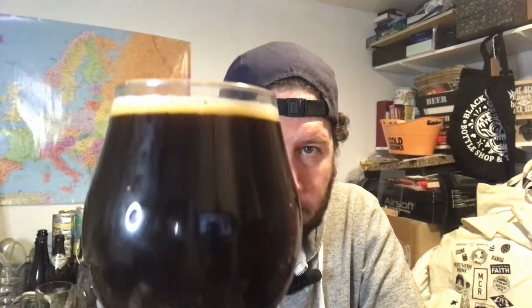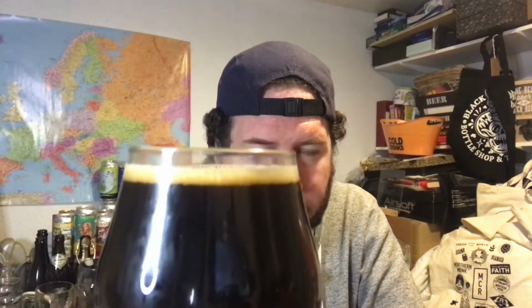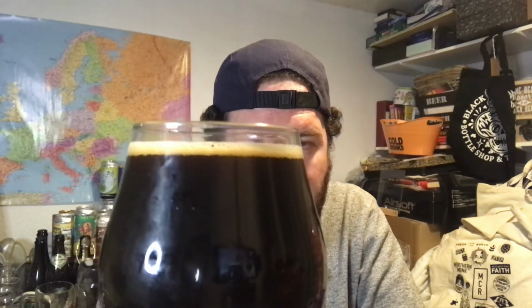But anyway, into the light, it's jet black. There's no rubiness coming through the top of the beer or at the bottom of the beer in the thinner part of the glass. So it looks jet black, maybe just off jet black if you like, and there's the head you can see there. It's stuck around a little bit more than I was expecting.